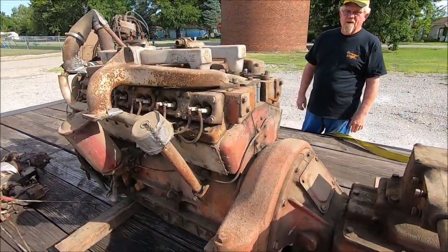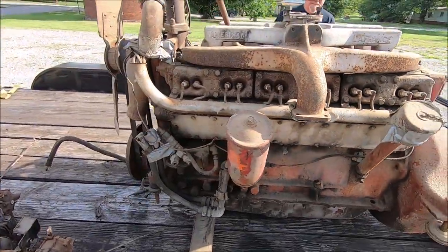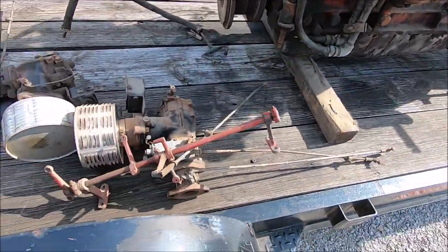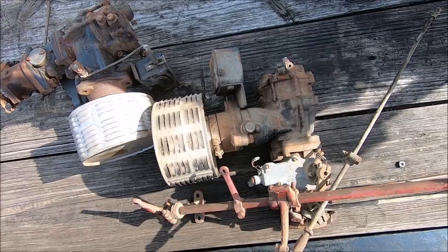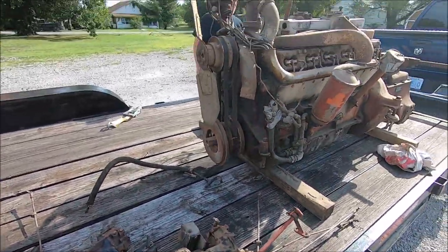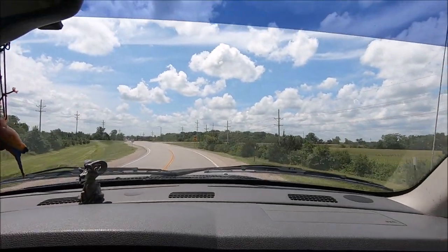Bet you never seen nothing like that. There's your 24 spark plug V12 American LaFrance 527 cubic inch engine, Jonathan. Oh boy. And your massive carburetors. Don't know how big a Zenith carburetor is. It's probably about 15, 20 pounds of carburetor. That's cooler than hell.